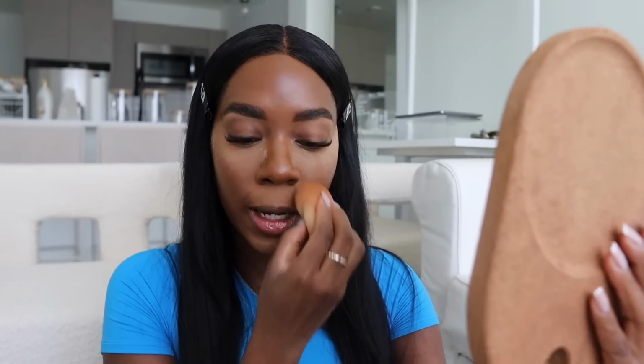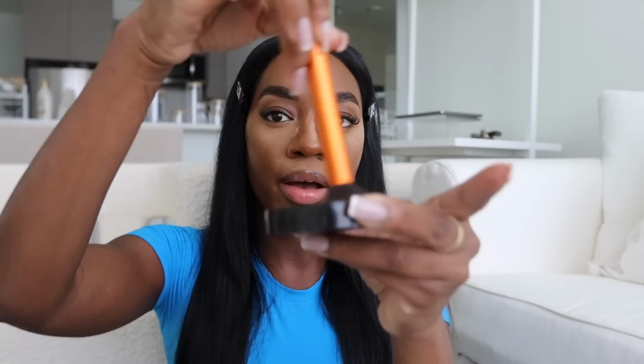I just use this and put it all over the areas. We're basically setting the areas that we highlighted previously, but this translucent powder is top notch. I really do like it. Making sure to go to the corners of the nose, the bridge of my nose also, and the forehead area. I'm just gonna leave this on for less than a minute before I go in with another fluffy brush using whatever remainder powder I have. I'm just gonna dust it away.